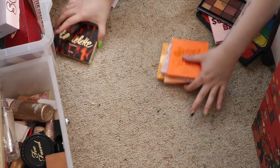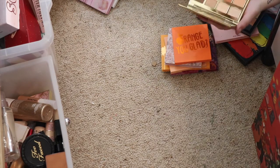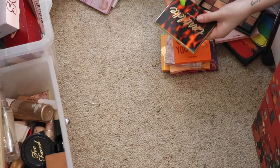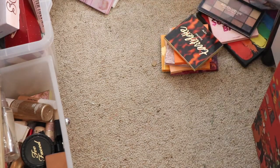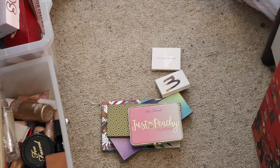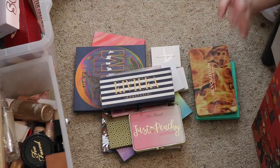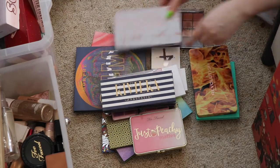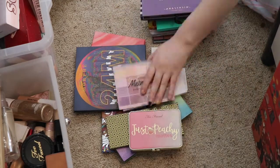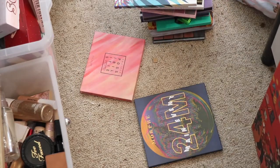So, as for Tarte Toasted, what are we going to do? I don't know why, I feel like I just cannot get rid of it. Anyway, I feel like we still did a good job. I'm going to show you guys what we got rid of. So I'll move all of these out of the way. Okay, so this is everything that we got rid of, which I'm pretty happy with. Let's count. We have 1, 2, 17 palettes. I think that is a good job.